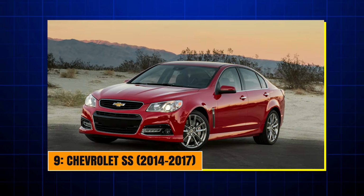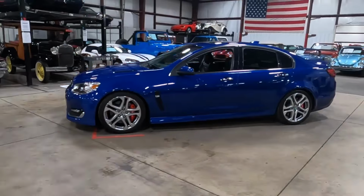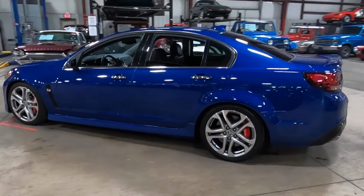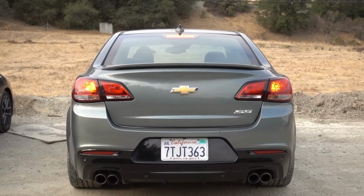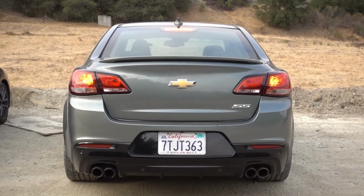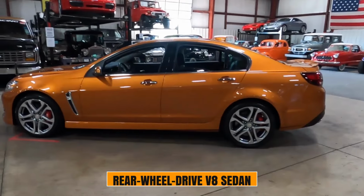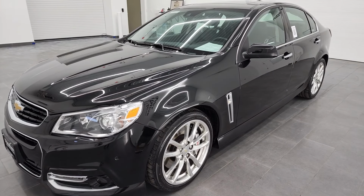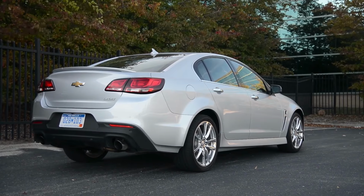Number 9. Chevrolet SS. 2014 to 2017, GM built a 415 horsepower beast, gave it the world's most boring name, and forgot to tell anyone it existed. This might be the most spectacularly mismanaged product launch ever. General Motors developed a genuinely excellent rear-wheel drive V8 sedan, called it SS, without explanation, spent $0 on advertising, and wondered why dealerships couldn't move them.